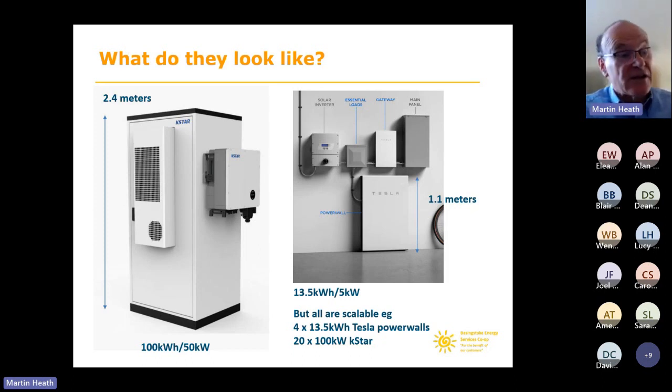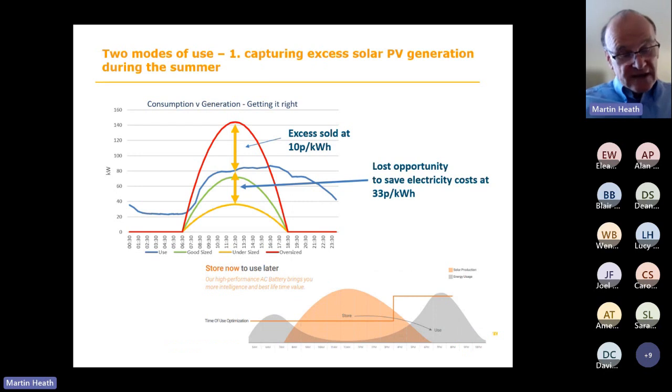You can stack 20 of those K-Star batteries together to give you megawatts and megawatt hours of battery storage and power if so required. So that just gives you a feel physically of what they look like and where they might go. Many of them are what is known as IP65 rated, so they can go outside, not necessarily have to be inside a building. So that's the battery technologies and the types of batteries.